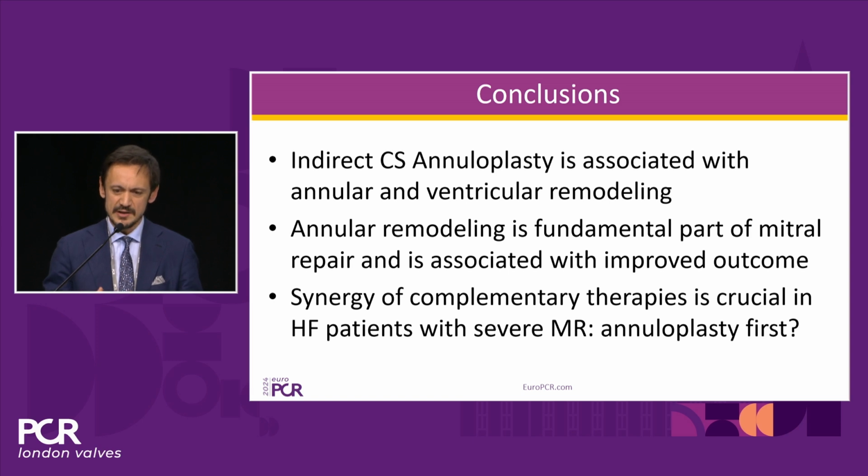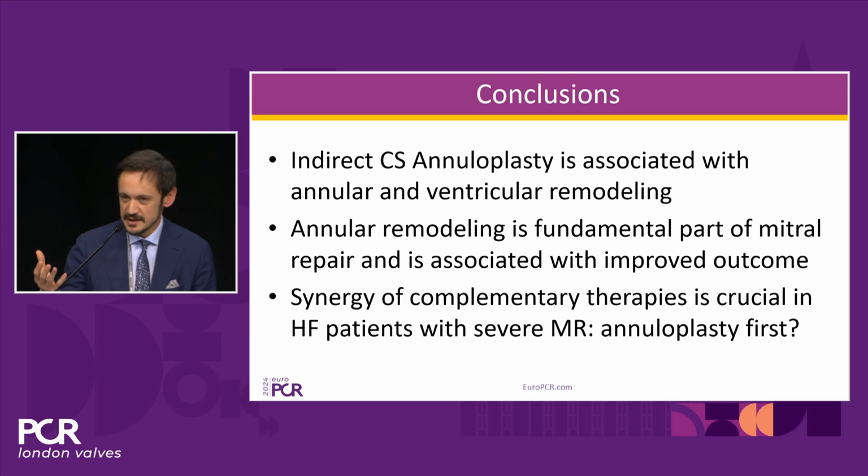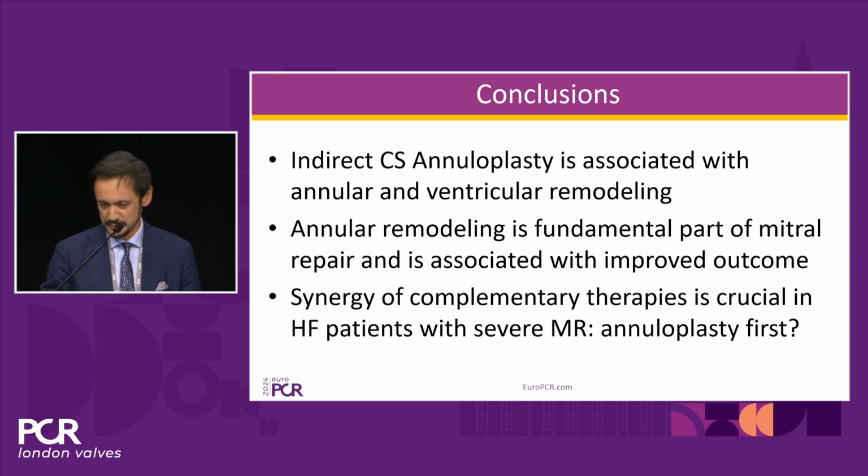They are complementary therapies. For many years we have been starting with leaflet therapy when probably the leaflets were not the main problem. So why don't you start with annuloplasty first in a case like this, and then eventually maybe the outcome will be such that TEER will not even be needed at the follow-up. Thank you for your attention.